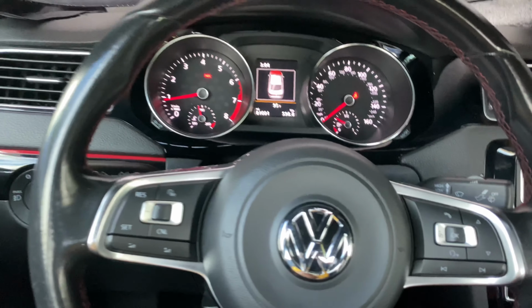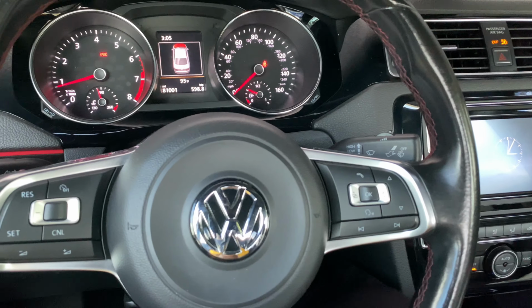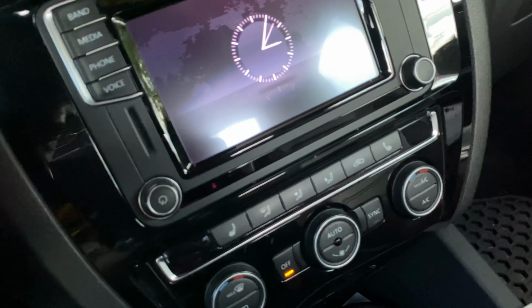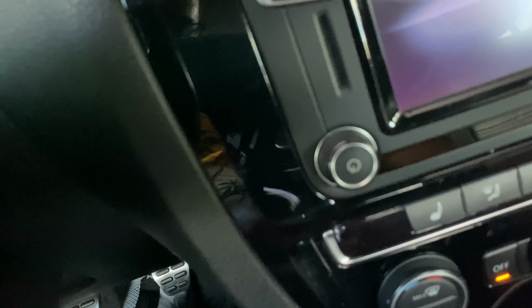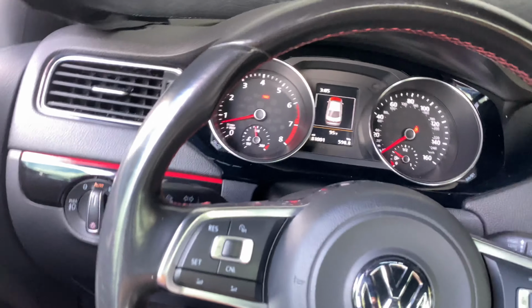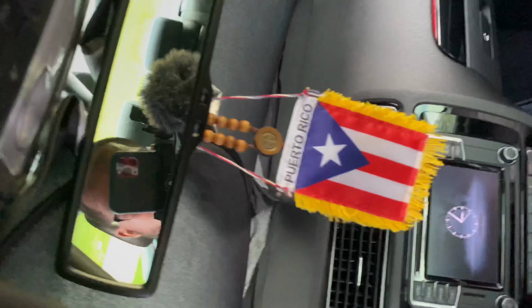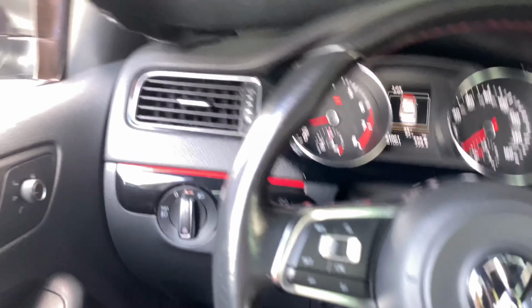So with the AC on, you can't really hear much. Now let's try without the AC. Without the AC, you could definitely hear it. I got that mobile mic set up.